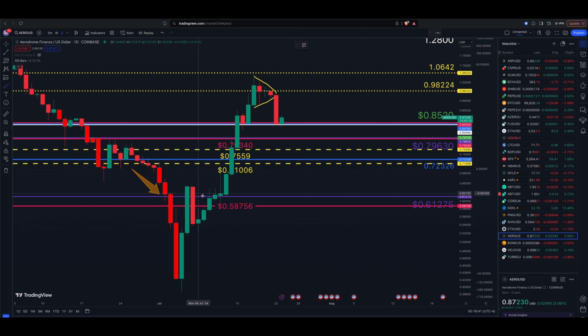The date for that was the 7th of July. We had a pretty nasty day. We put in a new daily low, and then we actually took off like a rocket from here. So there is a chance that today's the low and we take off like a rocket from here. Very possible, especially if Bitcoin starts to ramp up here, and we'll look at that in just a moment.